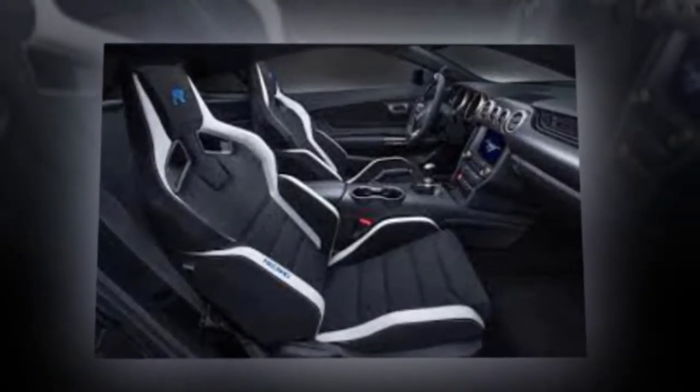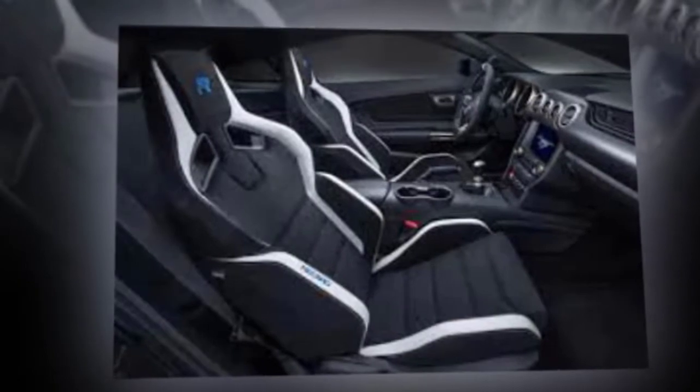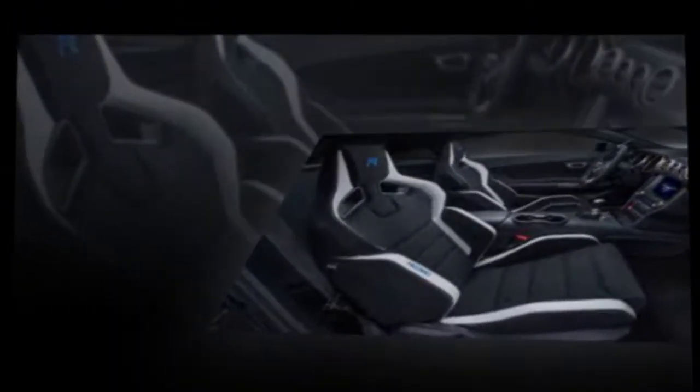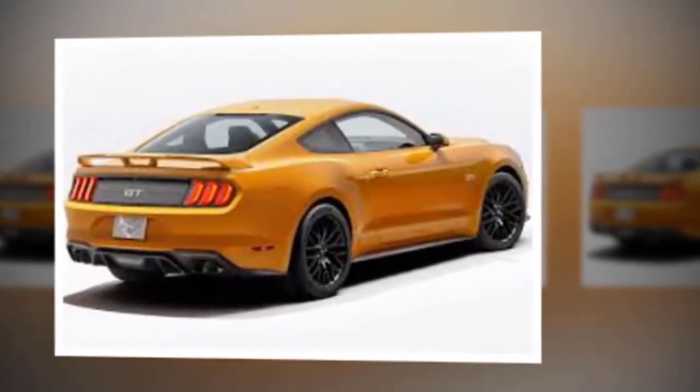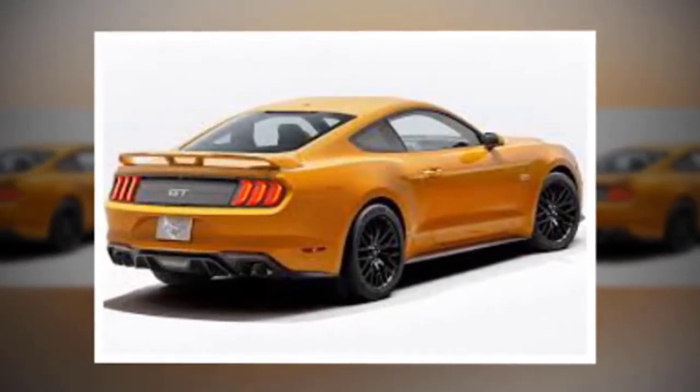However, the model should have a manual transmission and 700 horsepower. The car should be driven by rear wheels. All of these should make this car closer to the Dodge Challenger, which is obviously the main competitor.